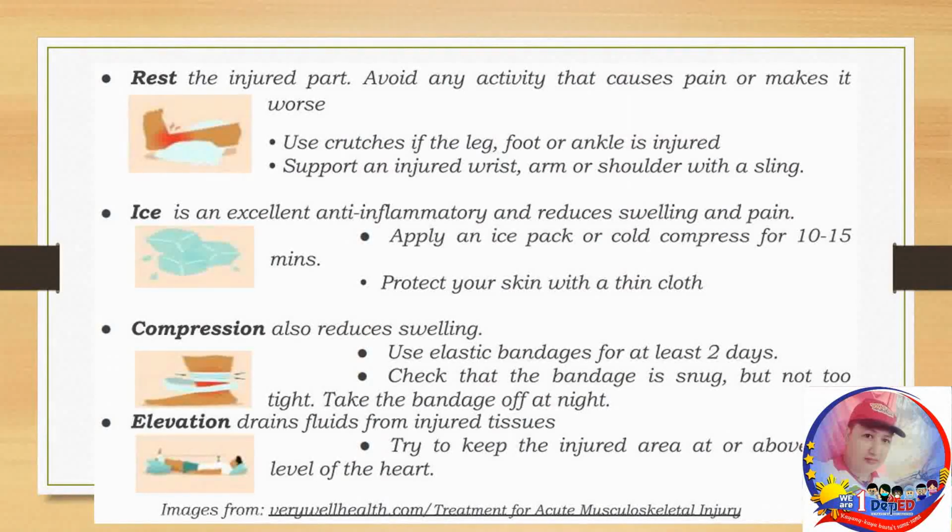RICE is an acronym that stands for rest, ice, compression, and elevation. First is rest. The injured part should be rested. Avoid any activity that causes pain or makes it worse. Use crutches if the leg, foot, or ankle is injured. Support an injured wrist, arm, or shoulder with a sling. Next is ice. Ice is an excellent anti-inflammatory and reduces swelling and pain. Apply an ice pack or cold compress for 10 to 15 minutes. Protect your skin with a thin cloth.